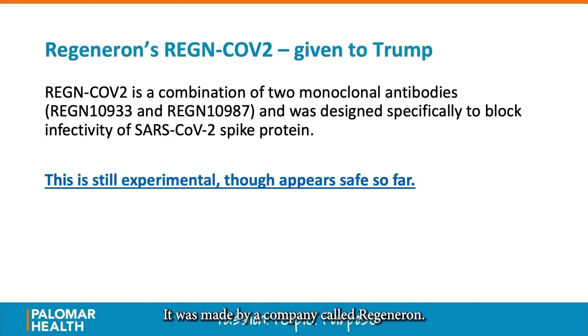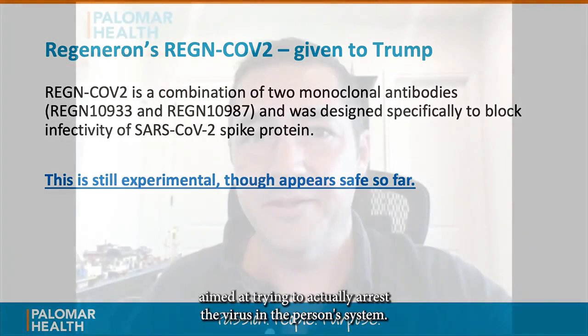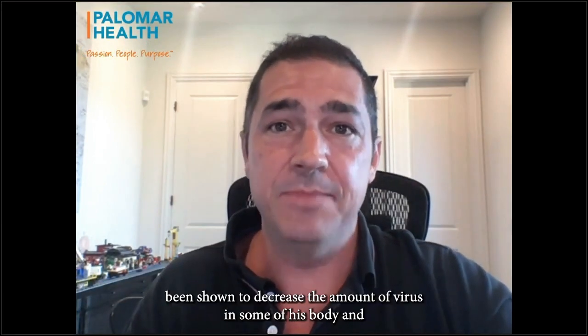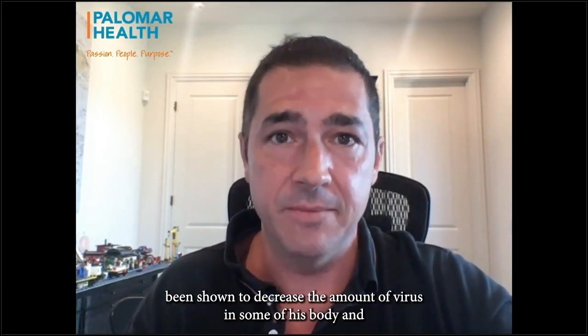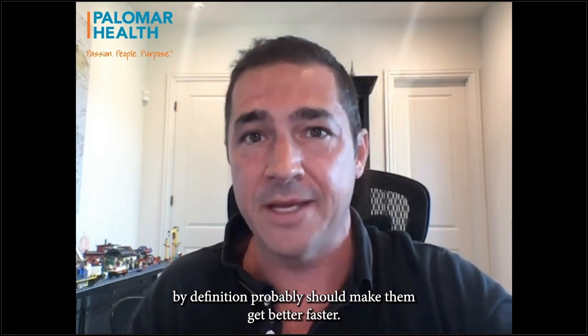Finally, you may have heard when Trump went in the hospital, he got something extra special. It was made by a company called Regeneron, and basically it's an antibody that they developed specifically against some of the spike proteins, which are the outer part of the coronavirus, aimed at trying to actually arrest the virus in the person's system. This medicine has been shown to decrease the amount of virus in somebody's body, and by definition, probably should make them get better faster.